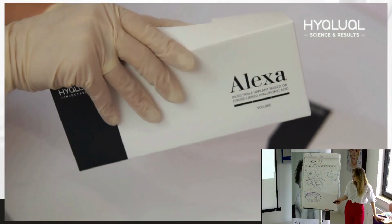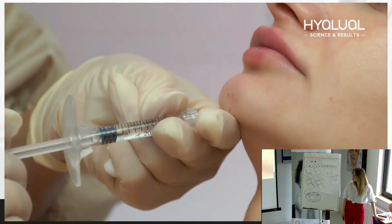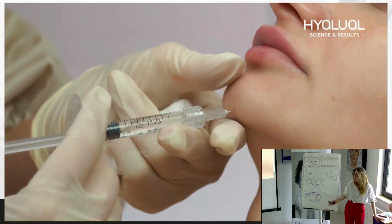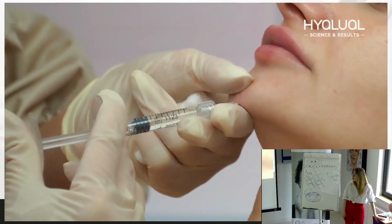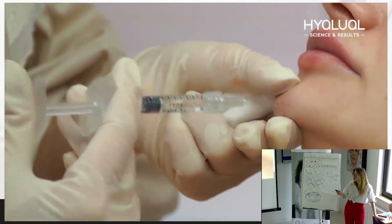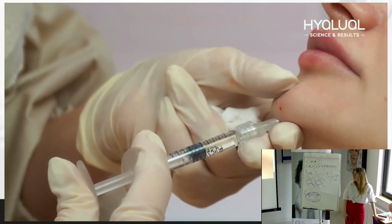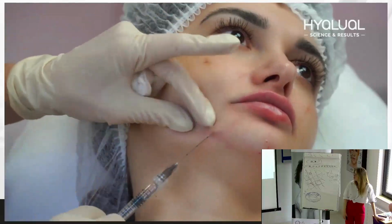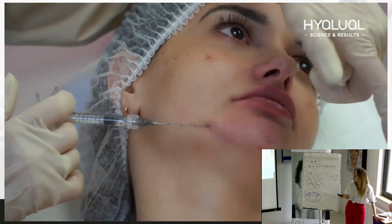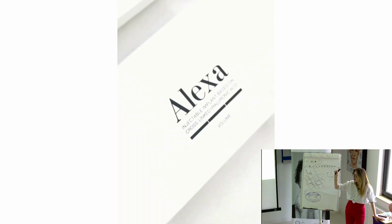Okay. This is my colleague. She injected her model with Alexa volume. For the chin you can use from 0.5 to 3 milliliters in one procedure if needed. Our trainers, in one experiment, injected Alexa volume 7 milliliters in one procedure. It was a man, that's why, and a very small chin. Okay, and if you want to create some camouflage effect, in this place you can use cannula and fill this triangle. Okay, this video was for Instagram, that's why it's vertical.